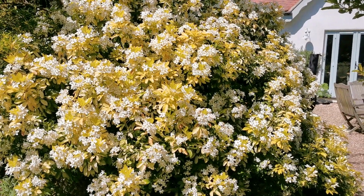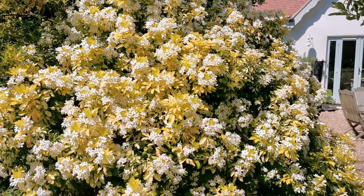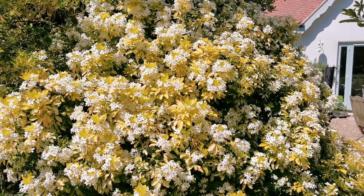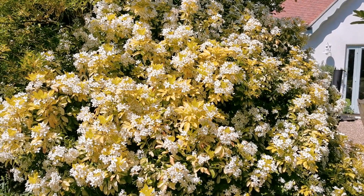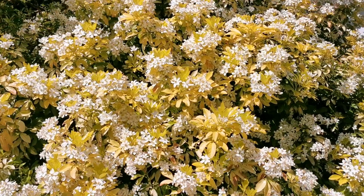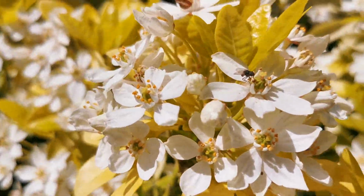And a real blast of colour, really in your face at this time of year, is this choisya. The combination of that gold yellow foliage with the mass of white flowers is really striking, and the scent of it as well. Really, absolutely beautiful.